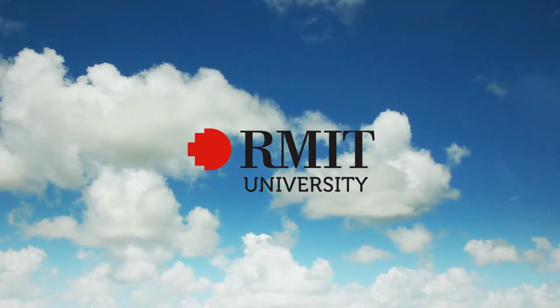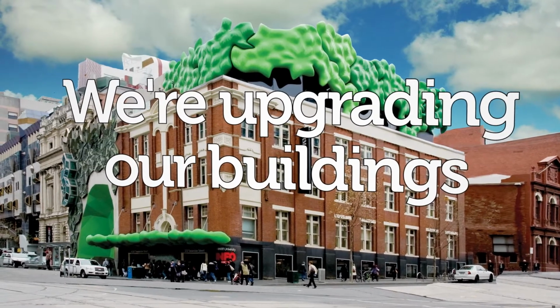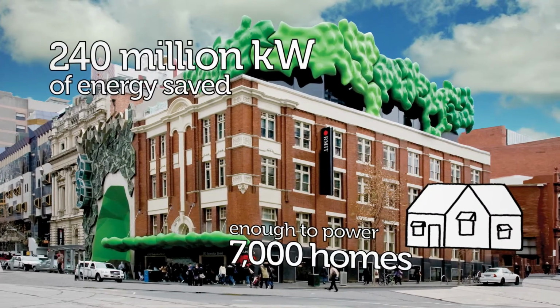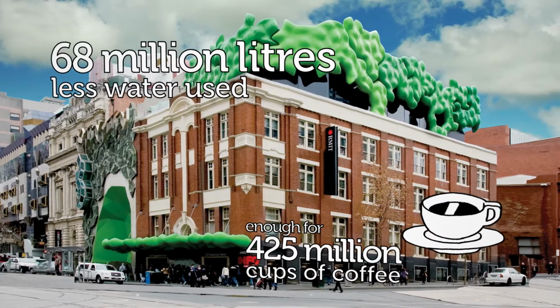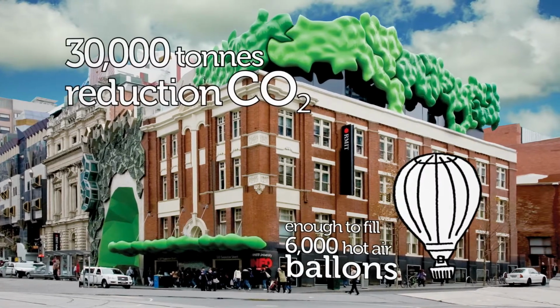At RMIT University, we're not just going green, we already are. We're upgrading our buildings to cut energy use by 240 million kilowatts, to reduce our water use by 68 million litres, and to reduce our CO2 output by 30,000 tonnes.